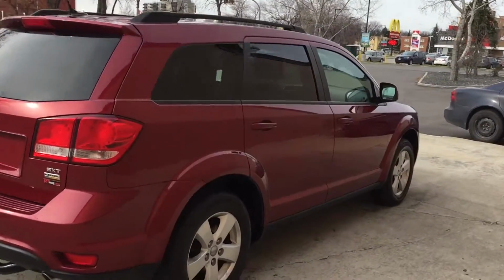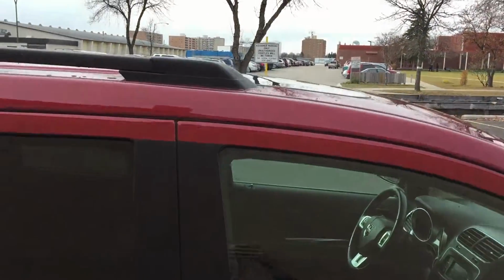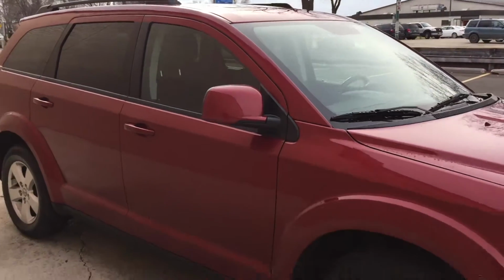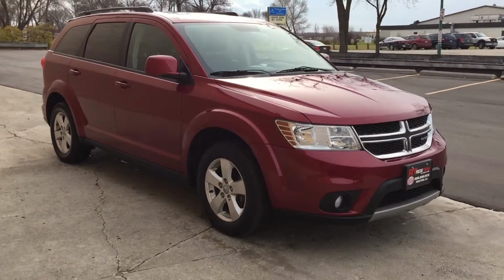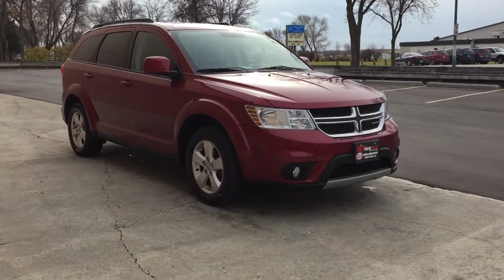This vehicle will just provide you with such amazing value. And one of the reasons is because there's a sunroof right there. All right, so that is it for the exterior. So I'm gonna hop inside so we can take a look at that interior.